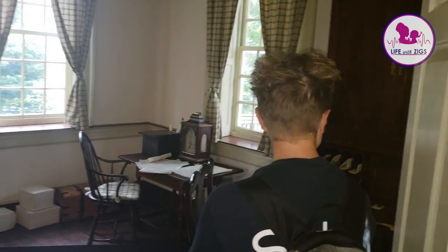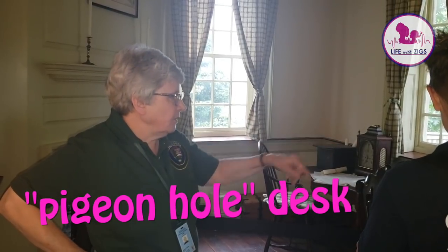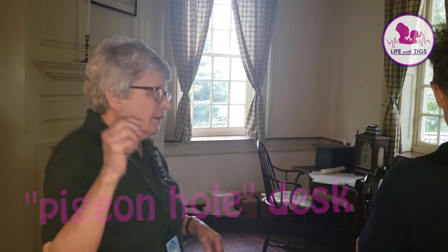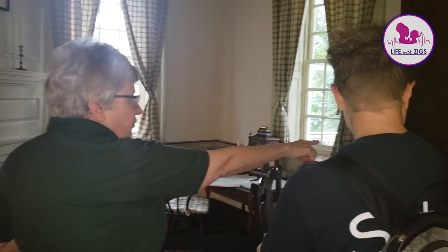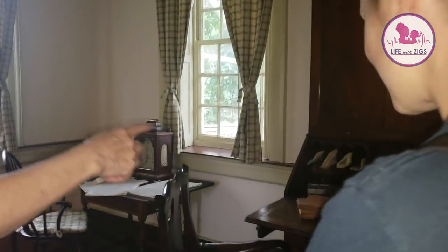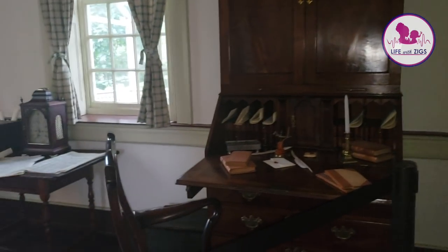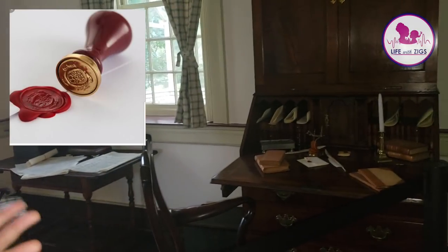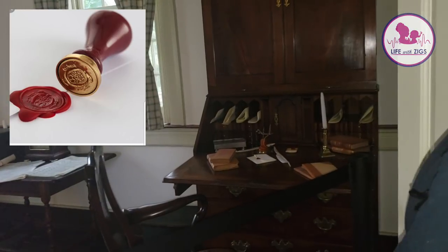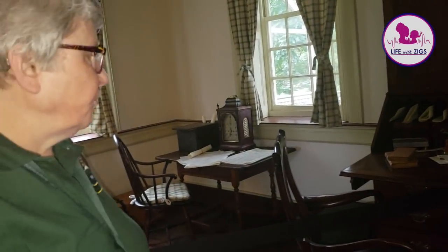It's called the secretary. For obvious reasons. And it's got what I would call pigeonholes, which is where that came from. You hear about pigeonholing something, like putting it away for later. All those compartments that you could file some of your correspondence in, and the wax for the letters that you would seal your letter with hot wax, and then put that little stamp on it that presses it and dries. So that's what they did, and they used the quill pens.